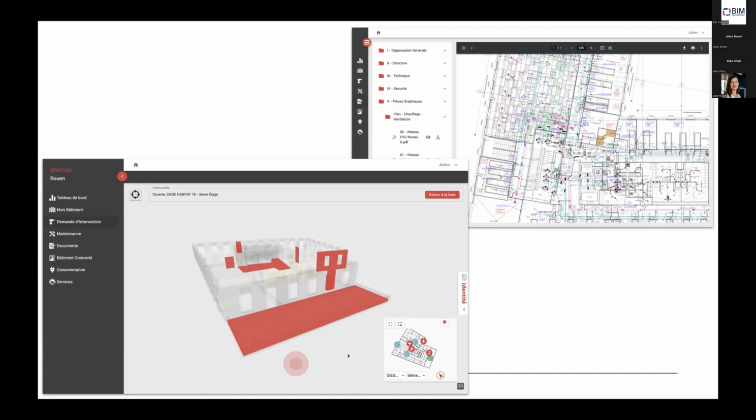And in that case, they were not so happy with that because all the employees of this customer had on their smartphone the ability to report a defect. They were in the toilets, there was something broken, and they could just snap a picture, send it to the system, and say, hey, there's something to fix, please fix it. So happy customer, not so happy general contractor. But that was a brilliant use case, I think.